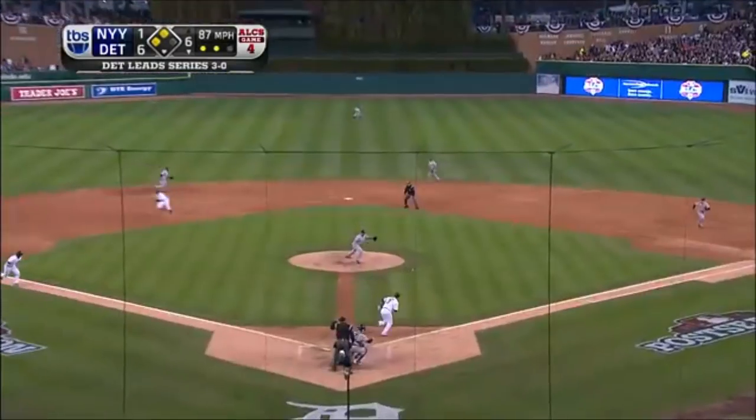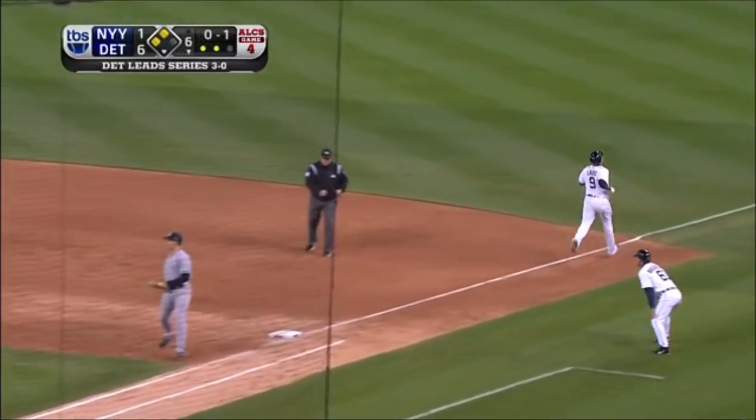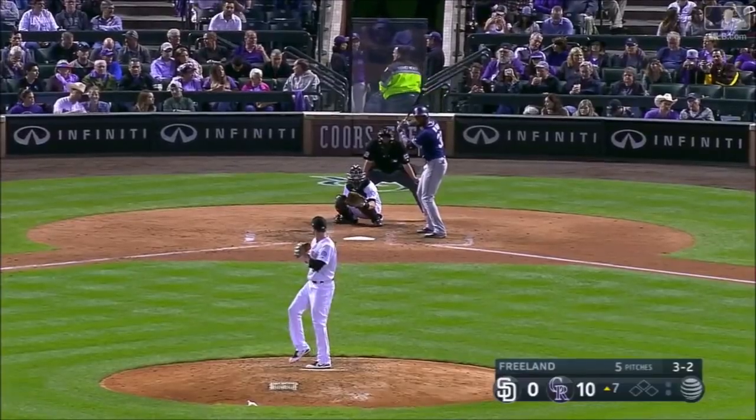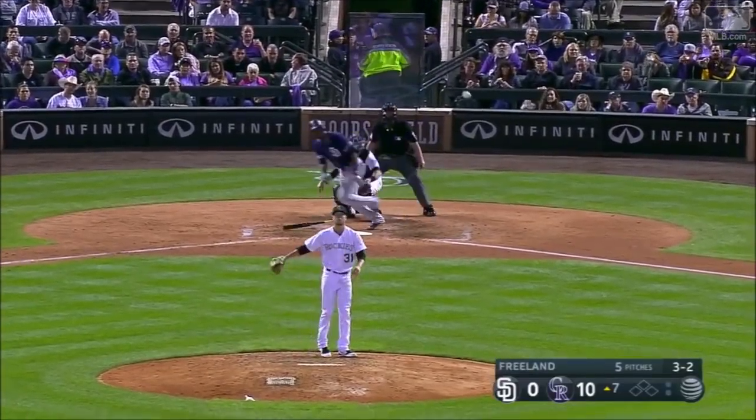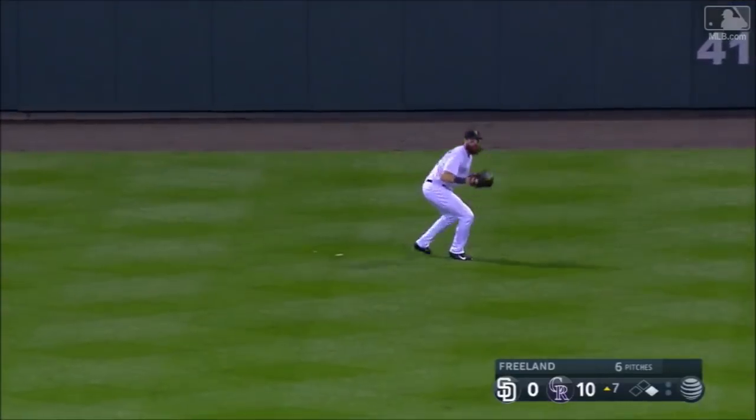Vila up the middle and off the leg of Chamberlain, and the flip just does get him. High drive center field, Blash, and a kick save, which you're allowed to do.